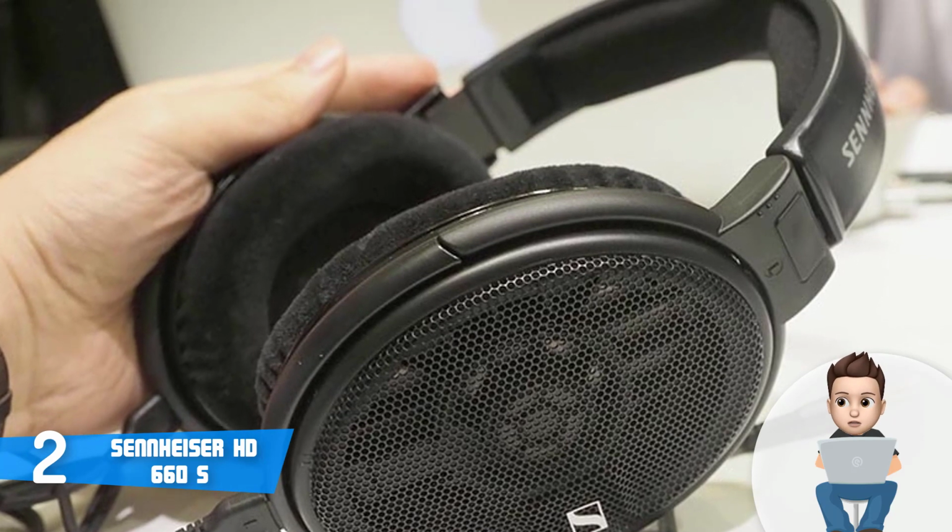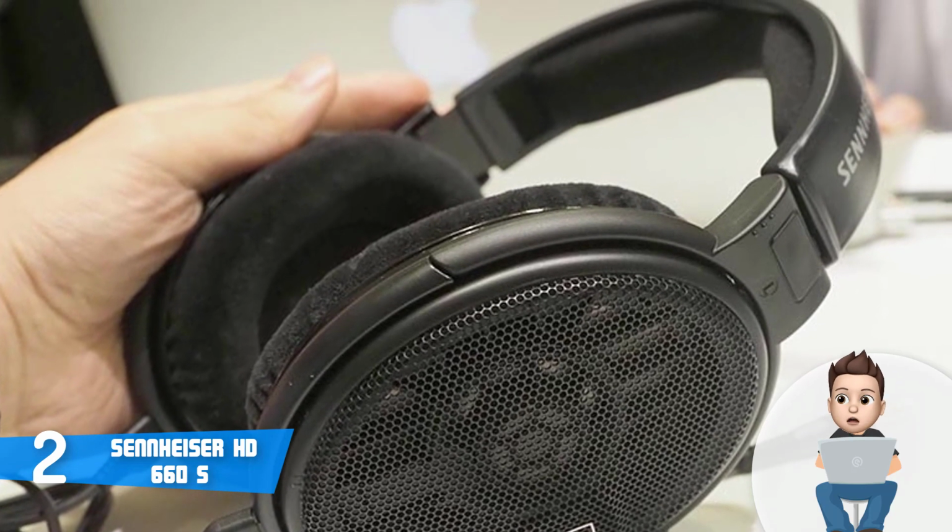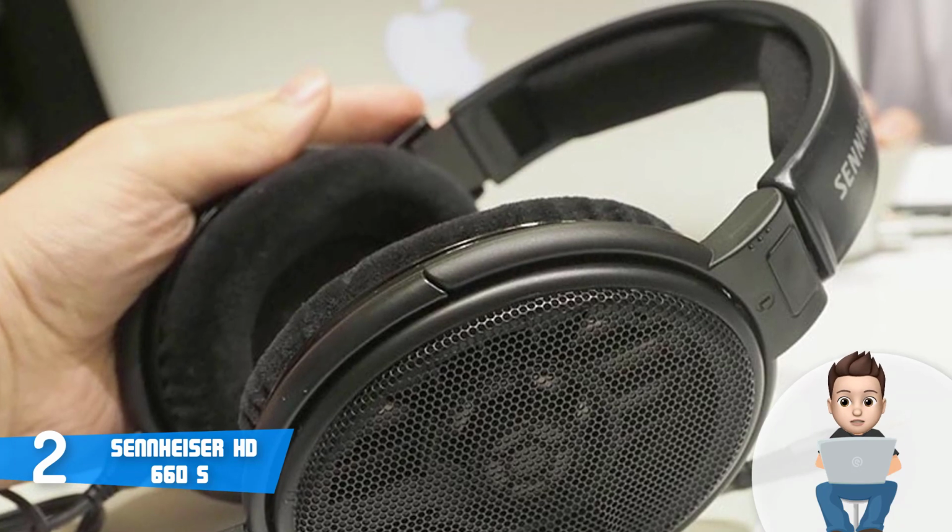Before we move to the next section, I'd like to mention that the cups and the cables are removable, so you can replace them anytime you want.